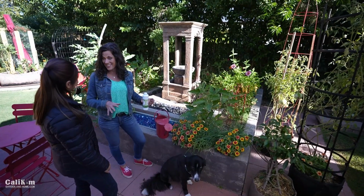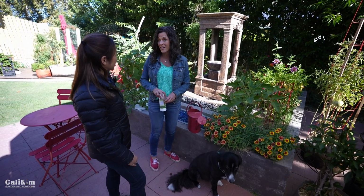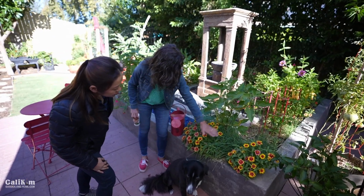Got our containers down. Let's talk about our raised beds here. But before we water this, I got to tell you a story about this plant. This had a lot of spider mites on it, probably July, August. This is an eggplant, and I basically completely hacked it off.